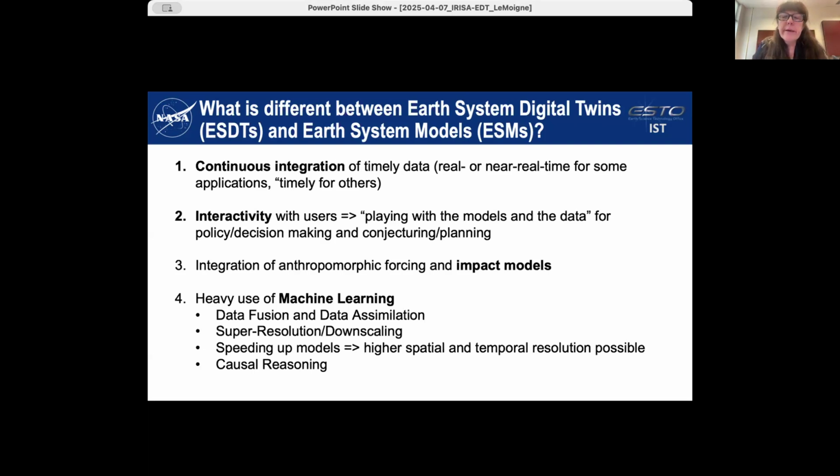But before that, the other question that we ask is what is different between these new Earth system digital twins and what has been done for 40 years or so in Earth system models? And is digital twin just a new buzzword for modeling, or is there something different? So I feel that there are four main differences between digital twins and Earth system models. The first one is this continuous integration of timely data. I like to use the word timely because in some cases, for example, for a hurricane, we will need real-time data. But for other Earth systems like glacier melting, we will need only timely data. So it's really data for which the time frame is relevant to the system.